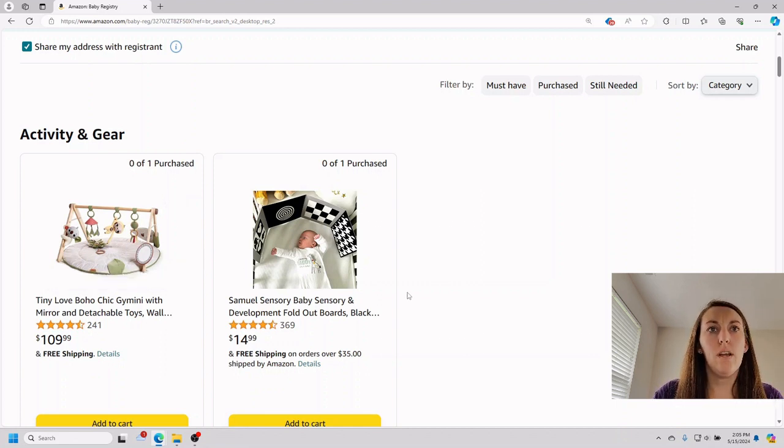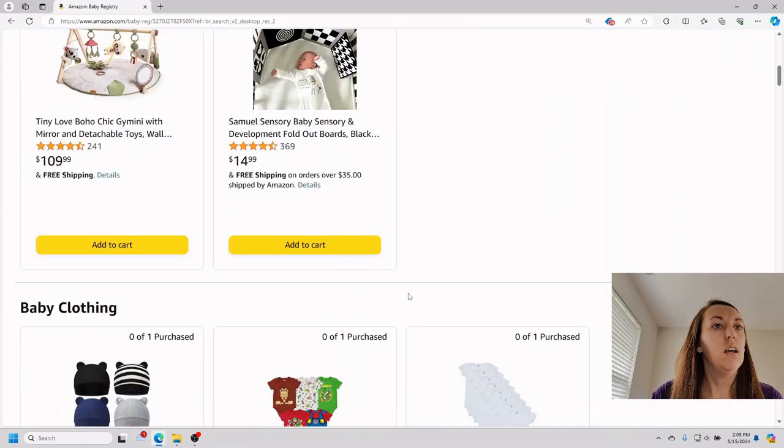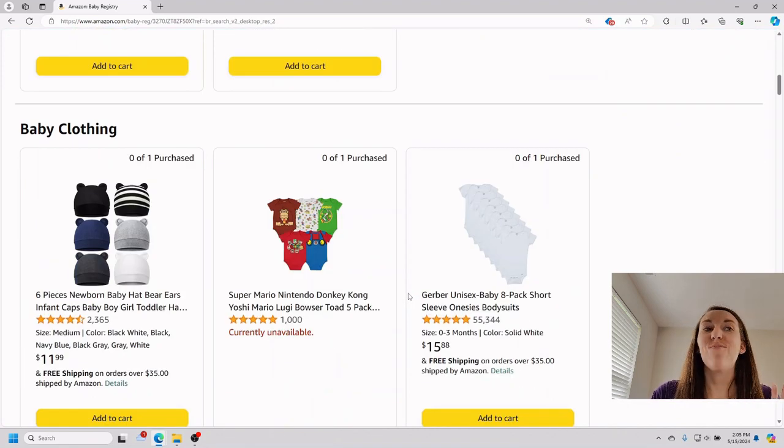This black and white board book type situation, it's for babies' learning and development. I don't see anything wrong with it. Okay, hats. So I bought a package of hats for my baby, and then I realized a lot of newborn outfits come with a hat. So I didn't really need hats. And as far as if it's a winter, thicker hat, I would say you need two. One that you keep at home for going outside, and then one in the diaper bag for on the go. You don't need that many.